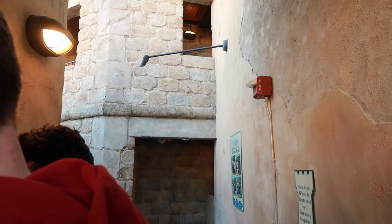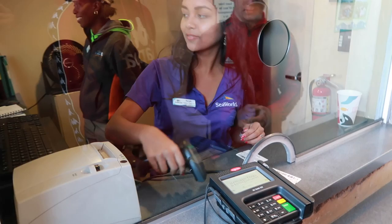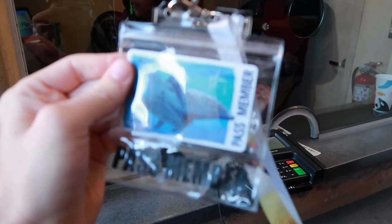As you approach the Sky Tower attraction itself, they do have a team member here in one of the booths, and this is where you'd pay for a ticket, or you would present your annual pass. And of course, if you're under three, then you'd be able to get in free as well.